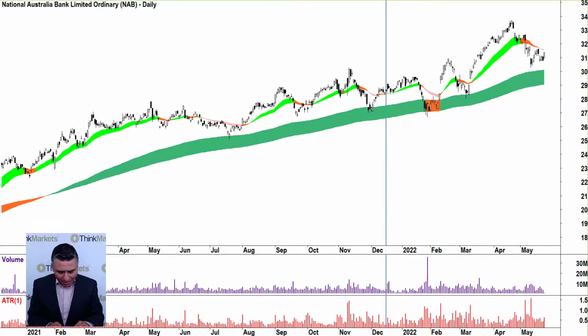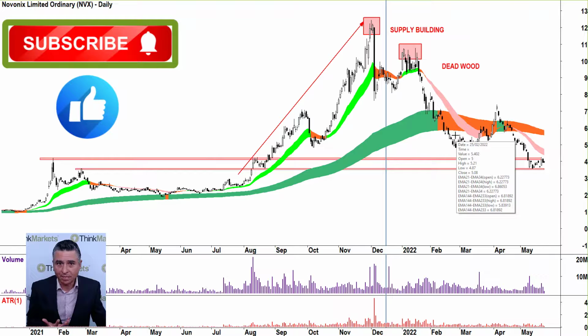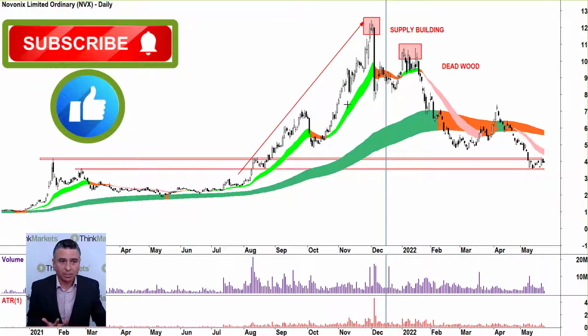And I'll just point one out. I know I keep going back to this one, Novonix, because it's just such a great example of a market darling. Wonderful uptrends seemingly going on forever, but then that trend changing. And we go through this demand side phase, excess demand through here, to where supply starts to build, causes equilibrium in the market, where supply is now matching the demand coming into the market. And then basically we run out of demand. And with supply still in the market, we see that price go down.